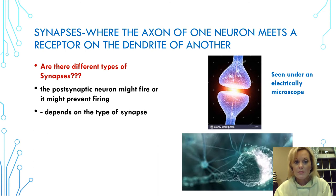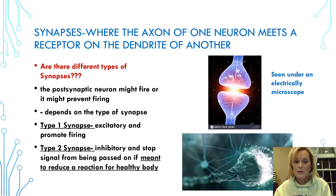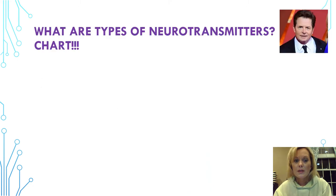Okay, now there's different types of synapses. Okay, the postsynaptic neuron might fire or it might prevent firing. It depends on the type of synapse that you have. So a synapse can be excitatory, which means it wants to promote firing, or it could be inhibitory on that neuron, and that means that it wants to reduce something in the body and it starts to block it. Okay, so there's two of that. And we're going to talk about drugs being that way too. Agonist and antagonist drugs can work the same way as those synapses can as well.